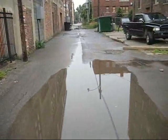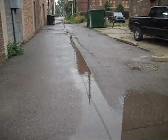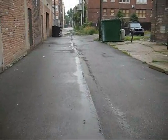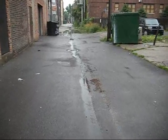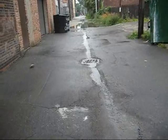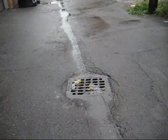So we've got this puddle because there's a ridge right here at the buildings, and there just seems to be a natural ridge right at all the buildings. But you can start to see from that ridge everything's coming down. Up to that ridge everything's held up to the east. And here's the drain.